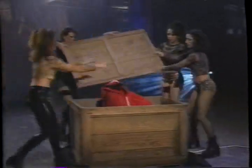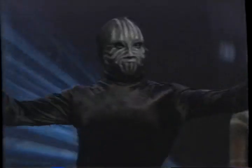Now it's time to open the crate. The ropes are untied. And who do you think is inside the bag? You got it. The masked magician. How did he do it? Like we told you, this one's pretty complicated. To help you understand, here's a better look.